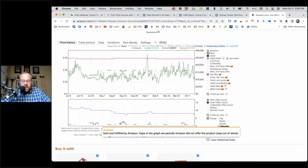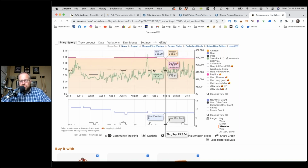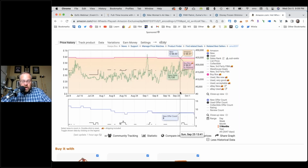Now, that's usually if Amazon's out of stock. If Amazon's in stock, I'm usually going to be priced lower than Amazon. I usually try not to compete with Amazon. I actually have a whole module in the course about how to use Keepa to compete against Amazon and actually win. But that's kind of how I decide how deep to go.